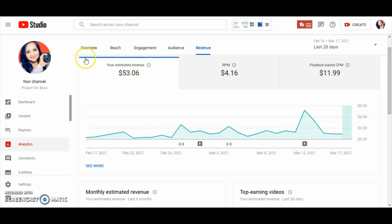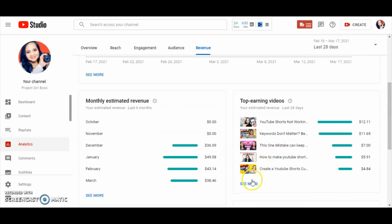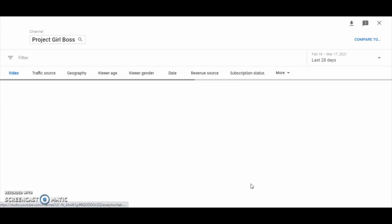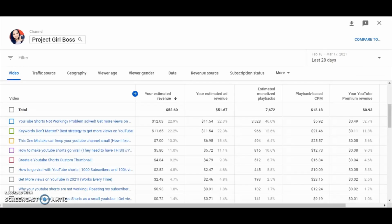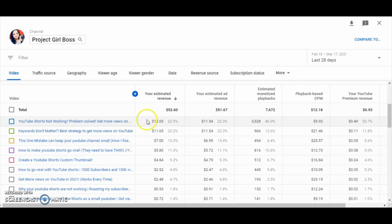So if you go to your analytics, you'll be able to see your estimated revenue is at $53.06. And I really wanted to show you the top earning videos because I really thought this was interesting to note as well. Here in this table, we can see my top earning videos for the last 28 days, and the top earner is the YouTube Shorts Not Working video. Now, this is a video that has over 17,000 views. And look, with 17,000 views, it's only earned $12.